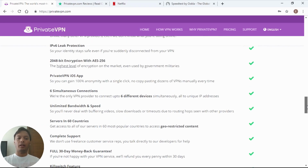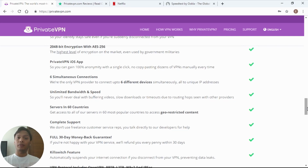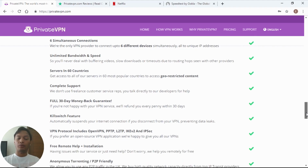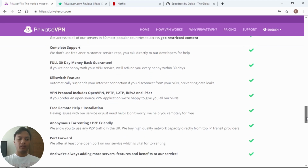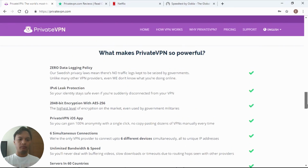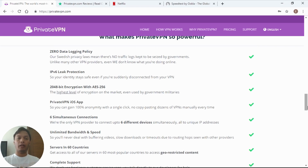And yes, there we go. So they have up to 60 devices available for their service. They also have more advanced features such as their kill switch feature. They also have, let's see here, port forwarding as well, also including a few others. I don't see it here, but I know that they have a SOCKS 5 and HTTP proxy available as well.